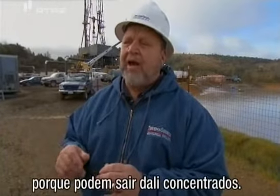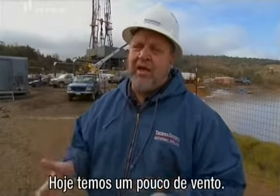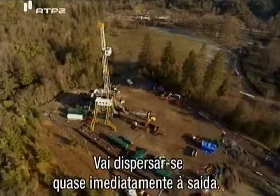We want to make sure that no one gets overtaken by any of the gases because it might be concentrated coming out. We try to pick a day that's ideal weather conditions. Today we have quite a bit of wind. It'll disperse almost immediately coming out.